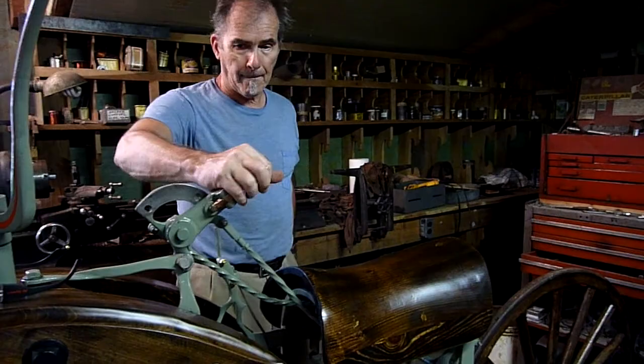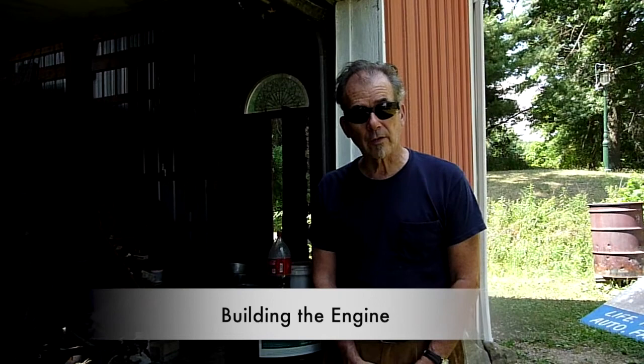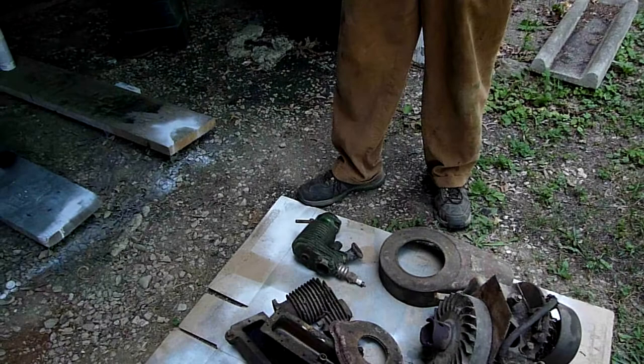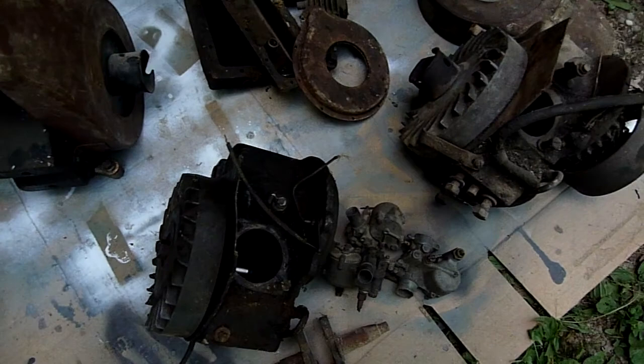Okay, it's engine time. A motorcycle is not a motorcycle without an engine. What I've picked for an engine, after throwing away a lot of ideas, is about a 1923 Briggs & Stratton Model PB. If you look down here, you'll see lots of parts. Actually, I got more parts than that, and a lot of that looks pretty rough, but by picking out the best of this or that, I can put together an engine that would be at least semi-dependable. And then I'll have some extra parts.